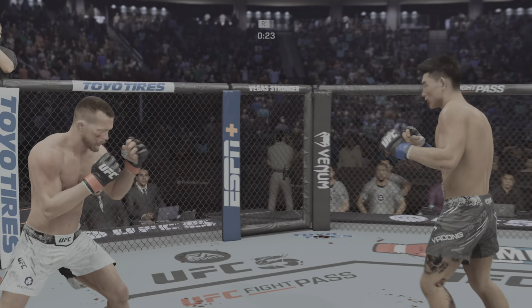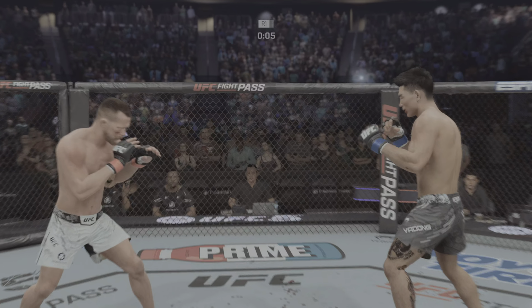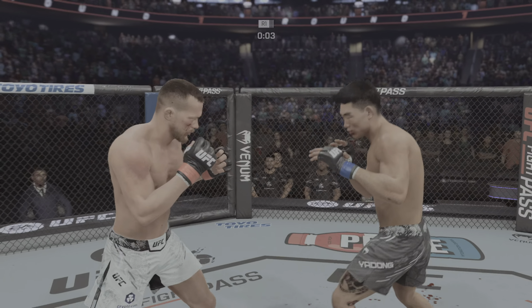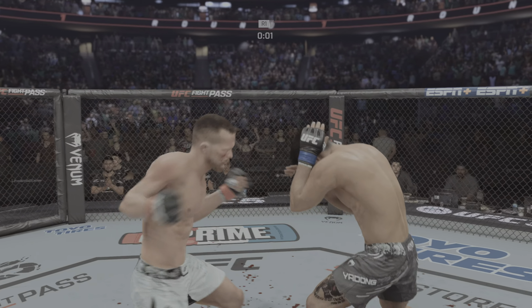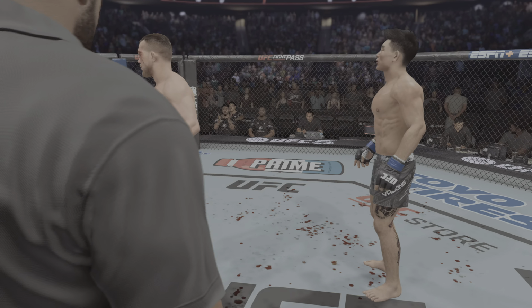So he's really starting to put together some significant body shots here. These are going to take their toll as this fight goes on. Trying to establish that jab once again. Yadong's eye appears to be closing up by the second. Big shots being landed on both sides here. Round two is next.